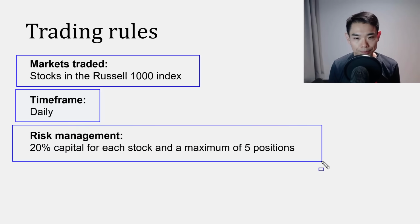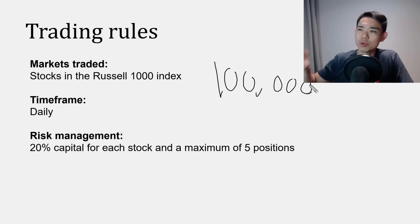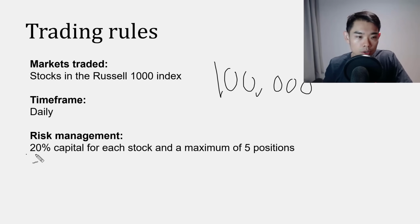20% of your capital and a maximum of 5 positions. What do I mean by this? So whenever you need to buy a stock, the next logical question after the setup, after the entry, is how much stock to buy or sell. So this is where your risk management comes into play. Let's say you have $100,000 trading capital and you know that you can only hold a maximum of 5 stocks. So how much money should you allocate to each stock? 20%, right? That's what we have stated over here.